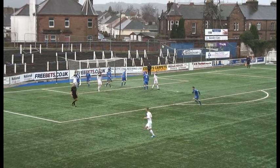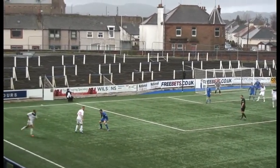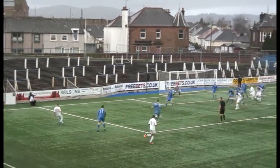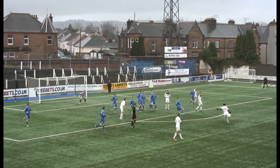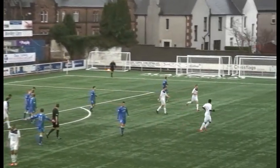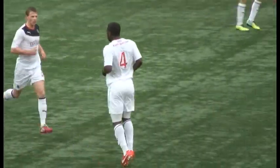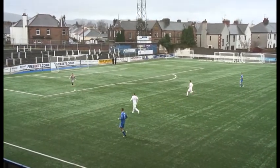If he'd just been a wee bit braver, come inside, but quickly taken to Craig Sibbald. Oh, great play from Sibbald. Chips it to the back post. Headed clear. Durajai chests it down. Blasts it just past. Good effort from Durajai.